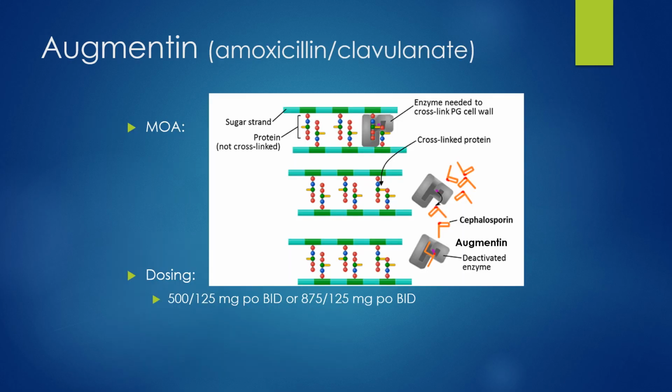The antibiotic of choice in bacterial rhinosinusitis is Augmentin, which is composed of amoxicillin and clavulanic acid. Amoxicillin is a bacterial cell wall synthesis inhibitor and binds to penicillin binding proteins, or PBPs, to inhibit cross-linking of the cell wall. This leads to bacterial cell lysis. Clavulanic acid binds to and inhibits beta-lactamases that are produced by the bacteria in order to inactivate amoxicillin, and therefore results in amoxicillin having an expanded spectrum of activity.